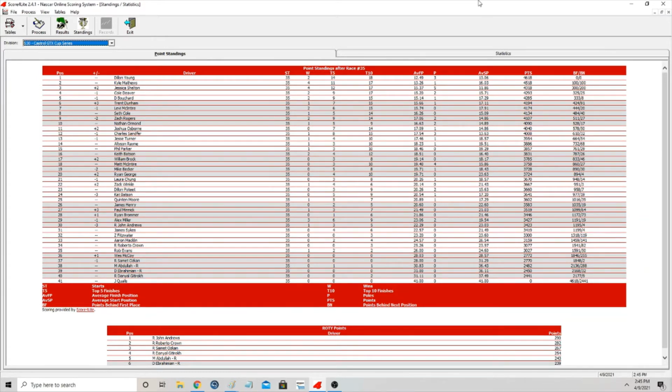And Daniel Bouchard, he had 1 pole, 2 wins, 9 top 5s and 15 top 10 finishes. And that was how everything shook out the season. 100 points was the margin of victory for the championship between Dylan Young and Kyle Matthews. And the top 5 separated by 333 points. Rest of the finishing order in the points, the rest of the top 10 here, Trent Dunham moved up 3 positions to 6th place in the standings.